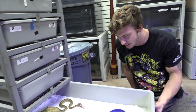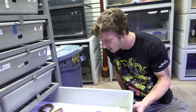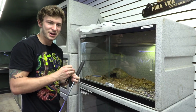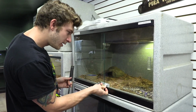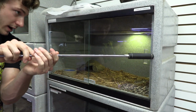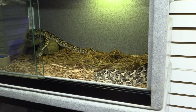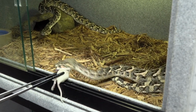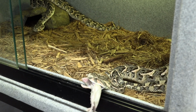All right, little buzz butts. It looks like they want their privacy, so I'm gonna close this up. There we go, and that's gonna be it for the rack. All right, guys, we've got the puff adders right here. Oh, you're so excited to eat. That is why we have to separate them. Got a little rat crawler. Nice little meal. Want some food? Bam. No problems at all.